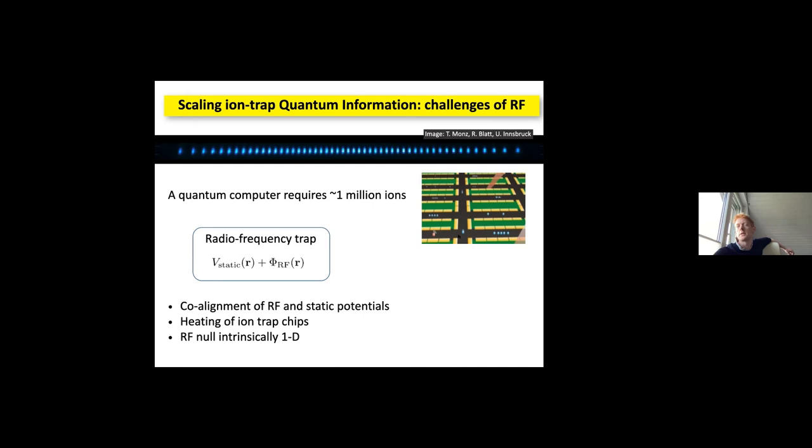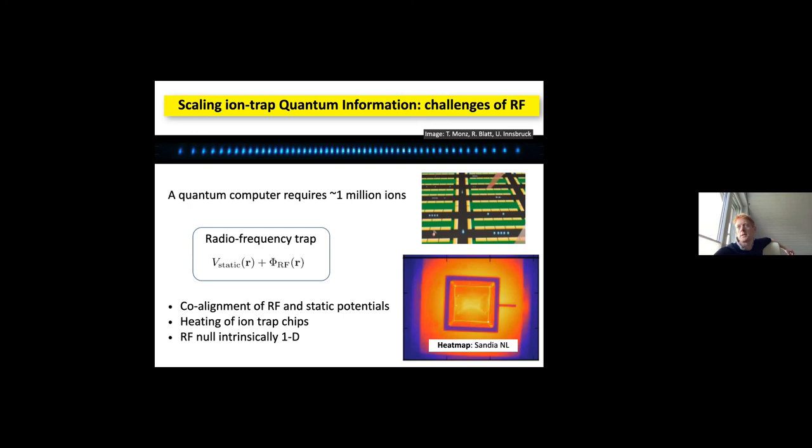And then the final one is the heating of these chips. I think that's best illustrated by this picture from Sandia National Laboratories, where they look thermally at their chip, which is suitable for ion trapping, right?